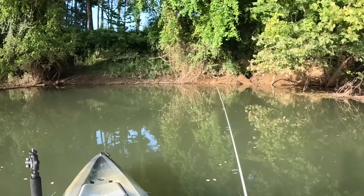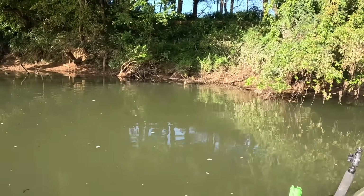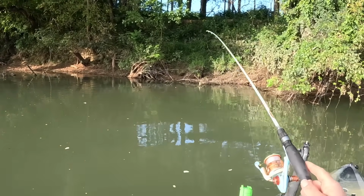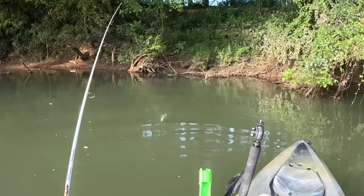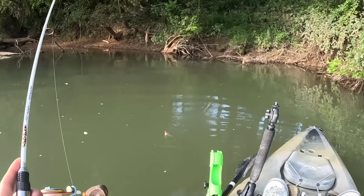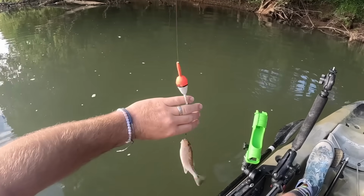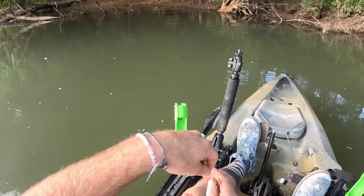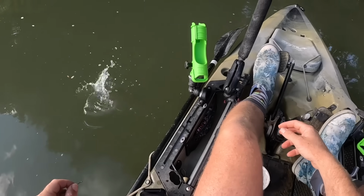There we go. There's one. Oh, dang it, you got me snagged. Oh, it's a bass. Oh man, dudes, that's excellent catfish bait, except you can't use it. Guys will catch keeper size largemouth and then throw those out.